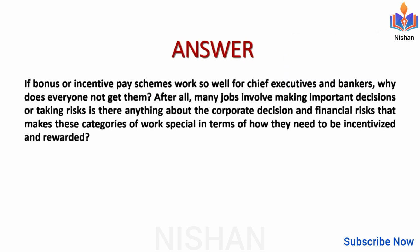If bonus or incentive pay schemes work so well for chief executives and bankers, why does everyone not get them? After all, many jobs involve making important decisions or taking risks. Is there anything about the corporate decision and financial risks that makes these categories of work special in terms of how they need to be incentivized and rewarded?